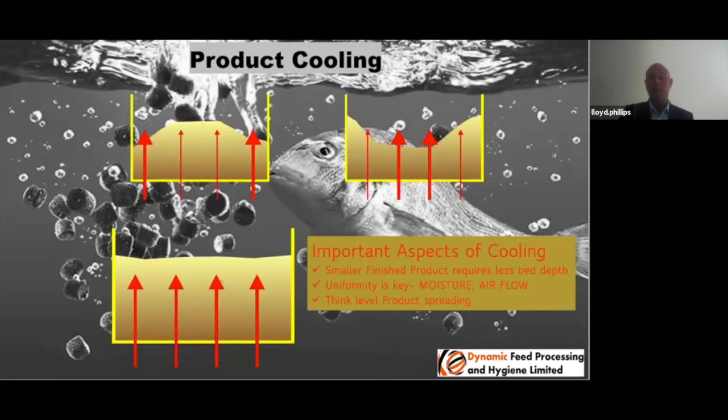We'll take a look at cooling. Cooling is, again, a very important step, and I've said this throughout my webinar that each extrusion process step is as important as the next.